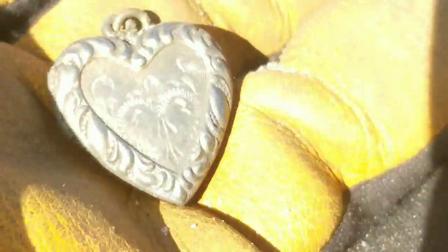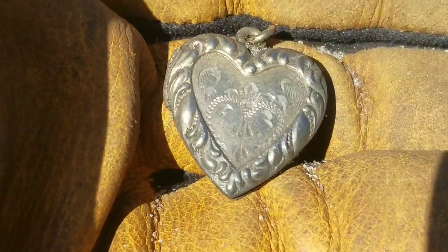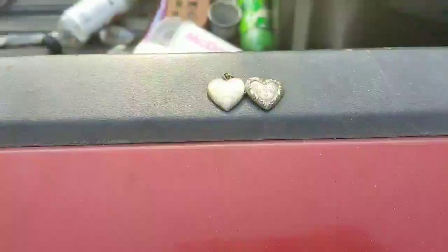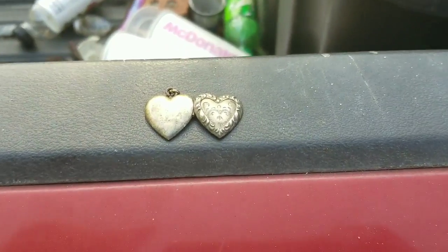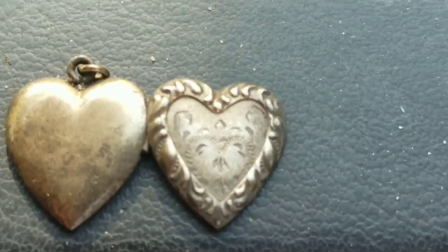Okay, I believe that's a cross on there. Alrighty, I'm going to clean this up. I will get right back at you. Alright everybody, here we go. It's a locket. A heart-shaped locket.